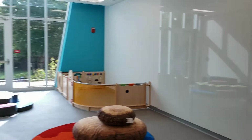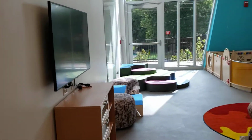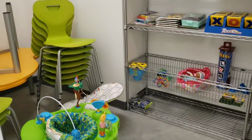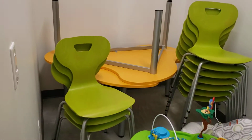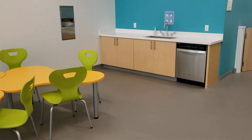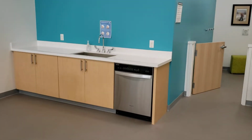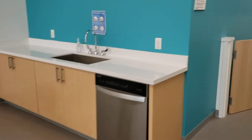There's a storage room which is currently relatively organized, that holds the toys that we can pull out, as well as, you know, a bouncer seat and some extra tables and chairs if they're ever needed. As we exit, you'll see we have the sink and a dishwasher for cleaning the toys as well.